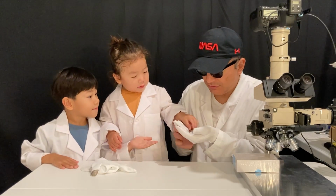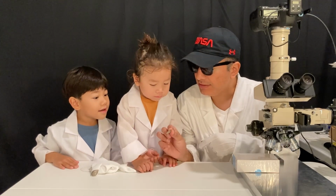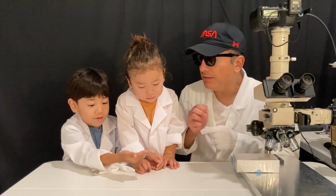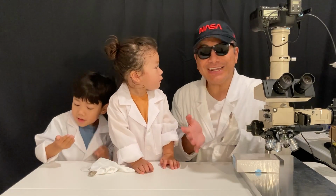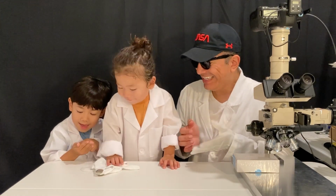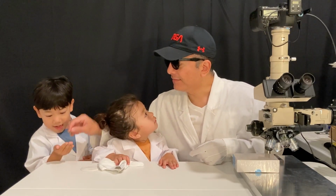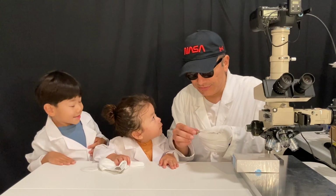And then look at the underside of it. Whoa. You see how it's shiny? That was his shell. And then he went to sleep for hundreds of millions of years. And now we're taking a look at him. Isn't that awesome? So let's take a look at him to see what this little fellow looks like under the microscope.